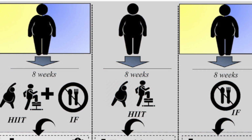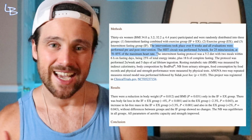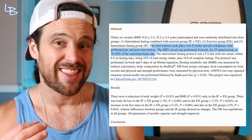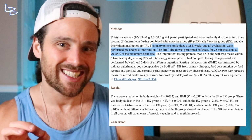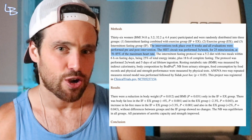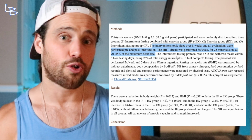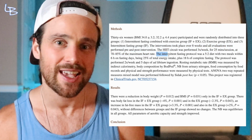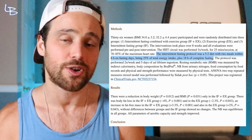No? To do this, they randomized 36 women into one of three groups. A fasting-only group, an exercise-only group, and then a fasting plus exercise group. They evaluated participants over an 8-week intervention time span. The exercise performed was high-intensity interval training, HIIT, more specifically three 25-minute sessions at 70 to 80% max heart rate per week, while the intermittent fasting protocol was a 5:2. A weekly strategy that has participants fasting 2 days a week and eating ad libitum with no restrictions for 5.